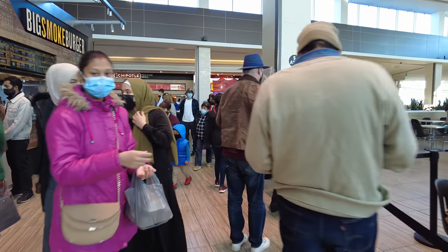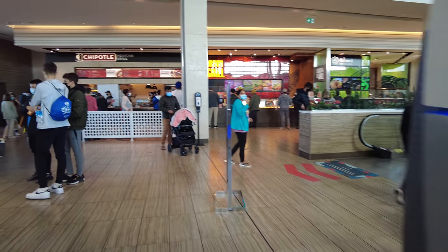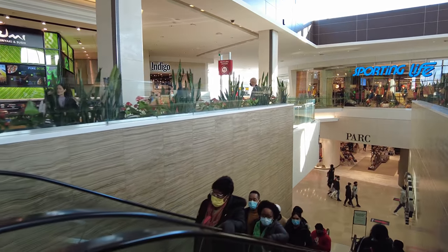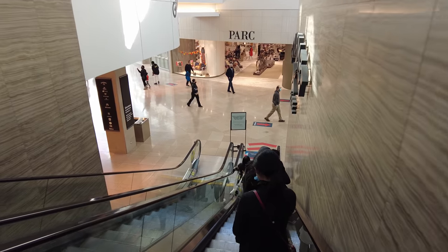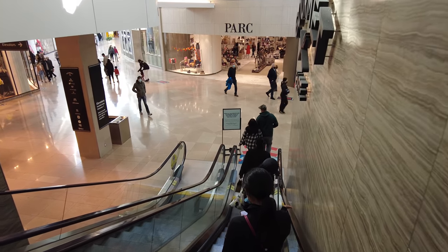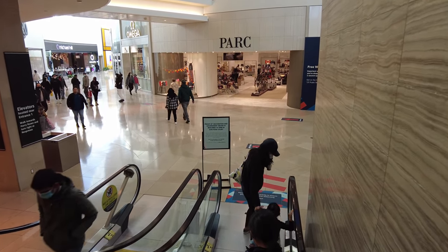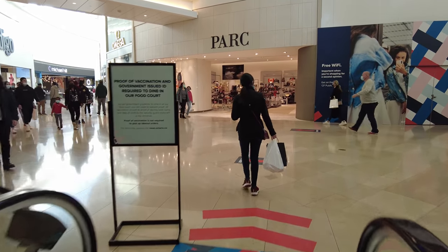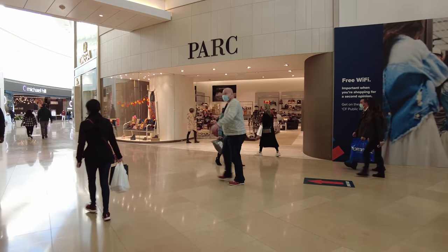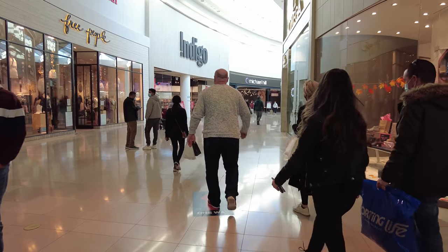So I'll just head down and continue walking through the mall here. There's a Chipotle, a Bourbon Grill, and an Indigo Books. So I think this is the 8th largest mall in the Greater Toronto Area. And it is managed by Cadillac Fairview. They're the same folks behind the Eaton Center. They are not the company behind Square One and Yorkdale.